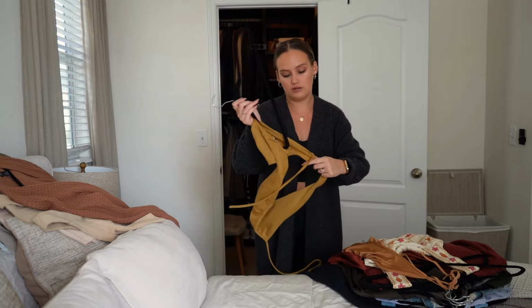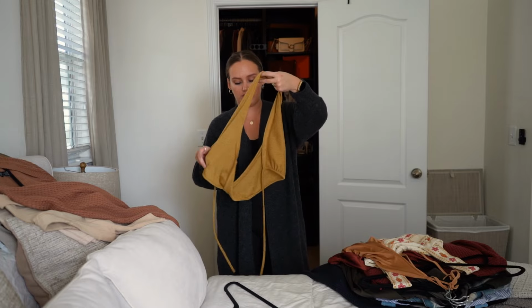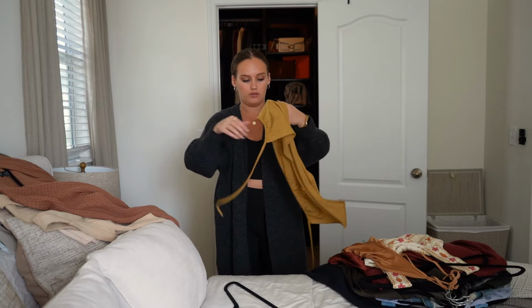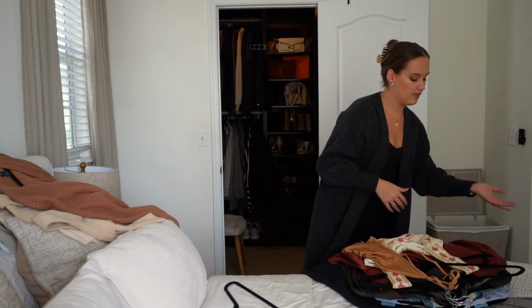This shirt, I couldn't even tell you how to do it anymore. I wore it once or twice in college, I think. And it's just one of those wrap tops that are just too complicated to even figure out. So I feel like I'm just going to get rid of it because I never take it out. I never want to deal with it. The color is not my favorite, so that one's going.